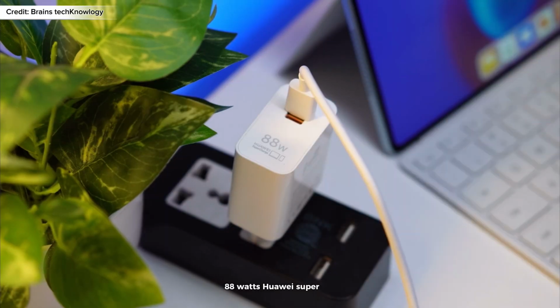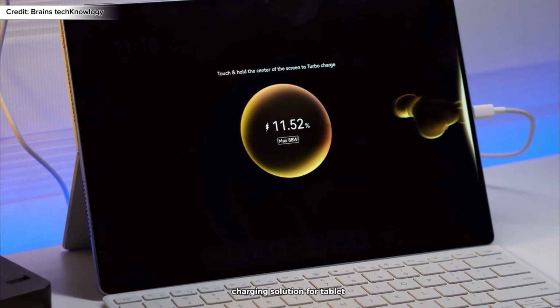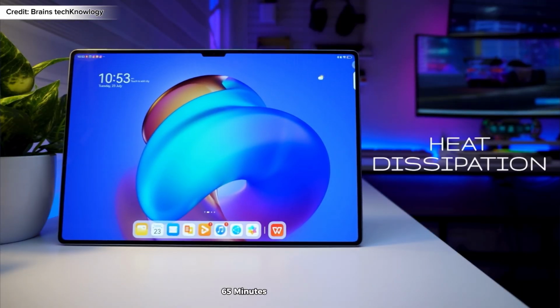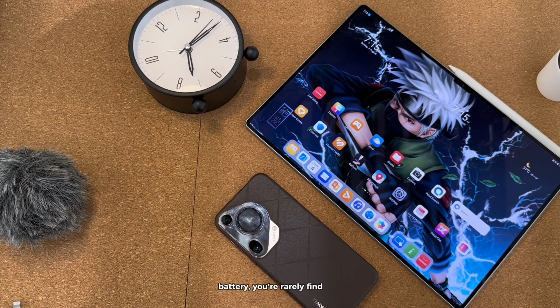The 88 watts HUAWEI SuperCharge Turbo Mode, the most powerful fast charging solution for tablets, powers the battery up to 85% in just 40 minutes and fully charges it in 65 minutes. Paired with a robust 10,100 mAh battery, you'll rarely find yourself needing to recharge.